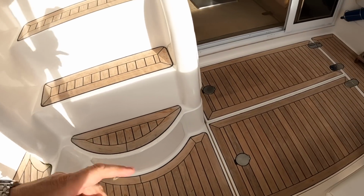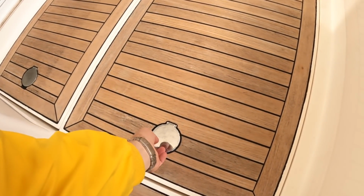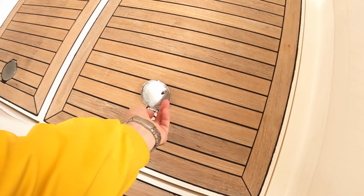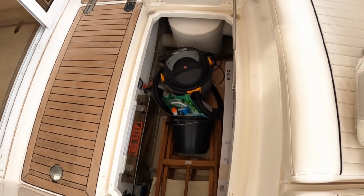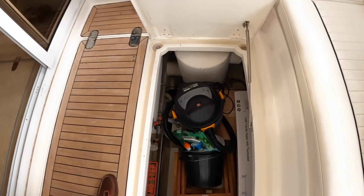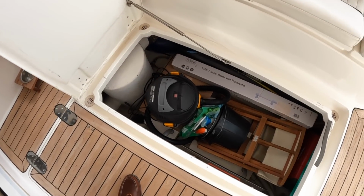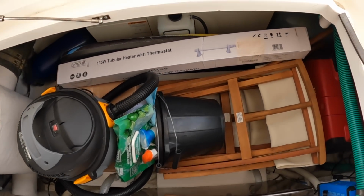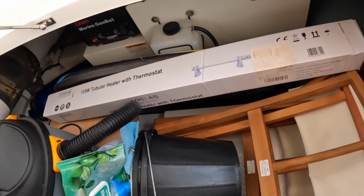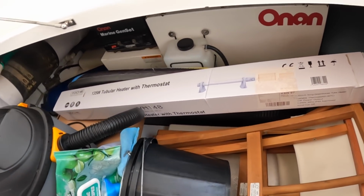Now, what can I show you here? So there's a couple of things to show you here actually. First of all, this is the lazarette. And lazarette is basically a big underdeck storage area. So that opens like that. This is a shaft drive boat, I'll explain that a little bit more in a second. But the idea of this is it gives you storage right at the back. You can see there's a couple of director chairs in here, for example. The generator lives down here as well. You can see that right at the back, just there. That fella.